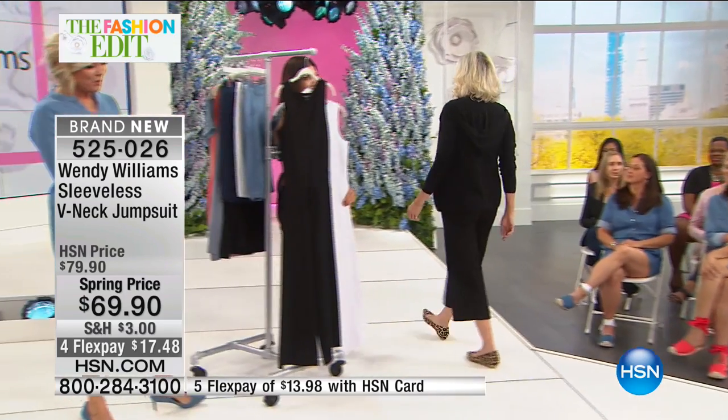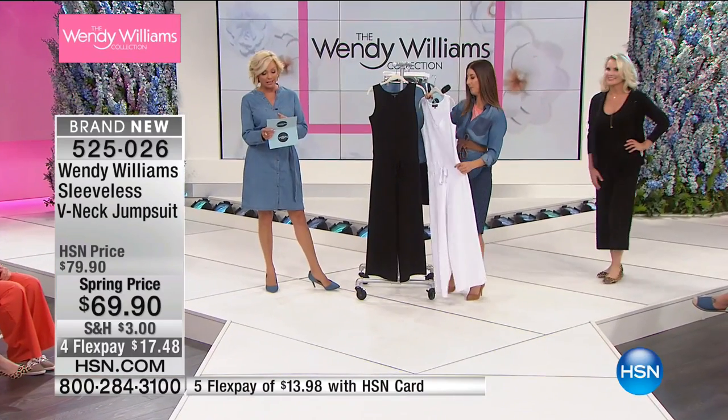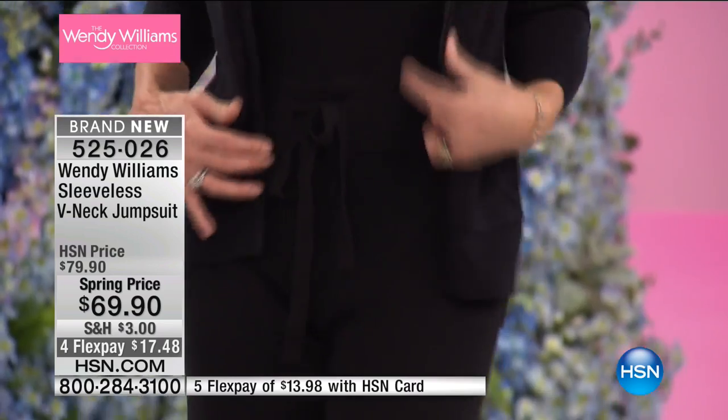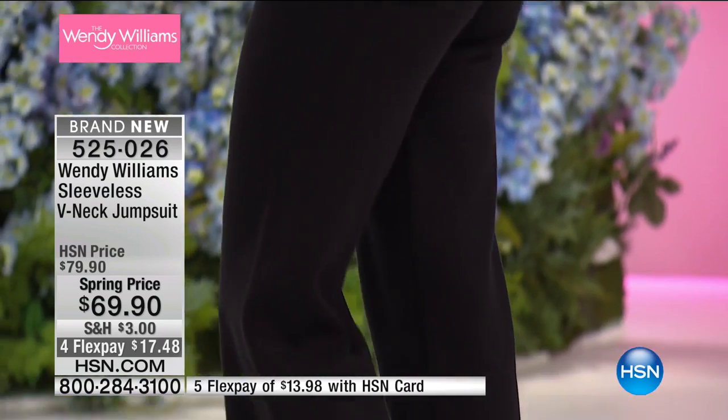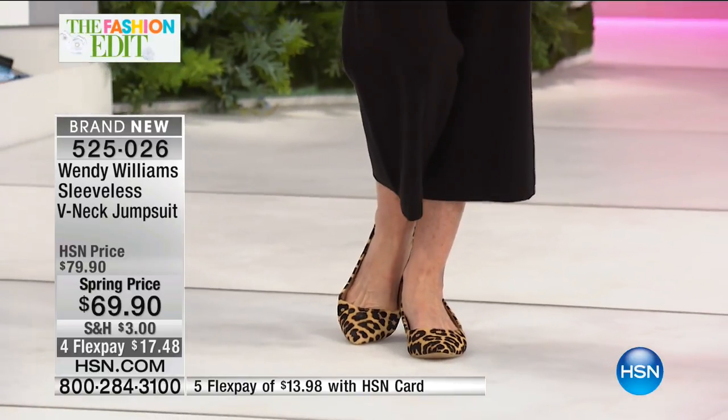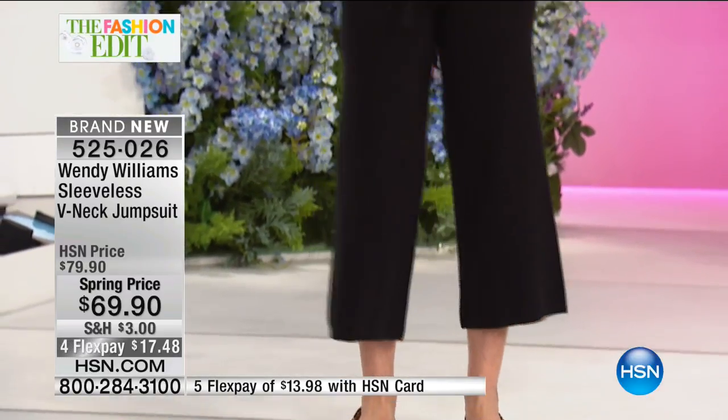Extra small through 3X available. And this is a cotton poly blend that you can hand wash. These are so good. There are little back pockets, which are so cute. That was kind of a fun little surprise. I'll show you these back pockets here. It's easier to see on the white.